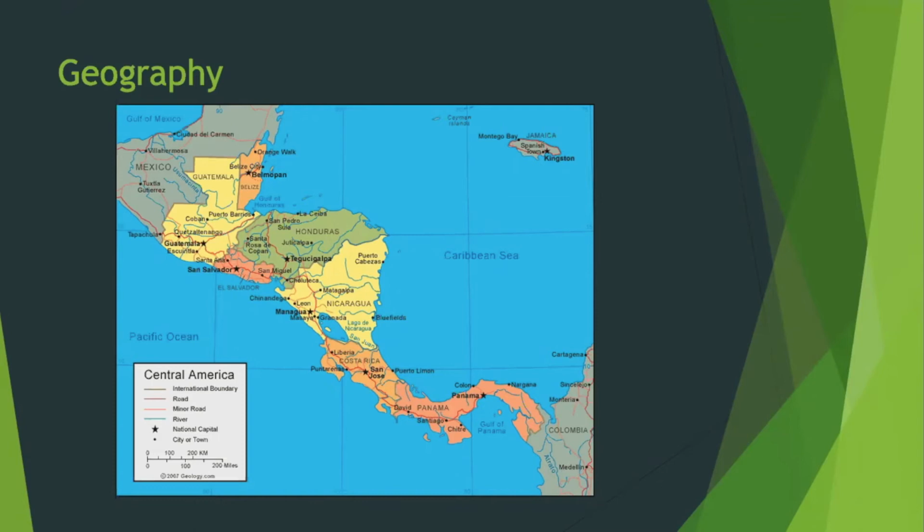Costa Rica, El Salvador, Guatemala, Honduras, Nicaragua, and Panama. The Caribbean consists of a chain of islands, an archipelago of many islands in the Caribbean Sea, an arm of the Atlantic Ocean. An archipelago is a chain of many islands.